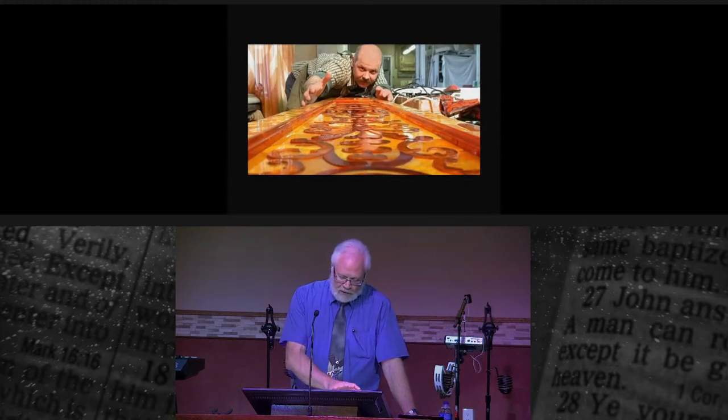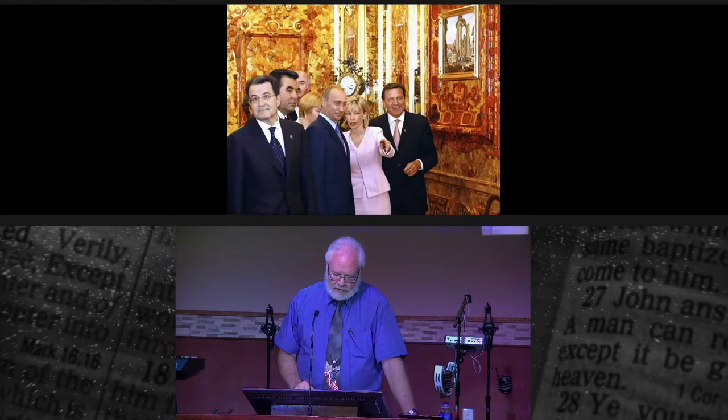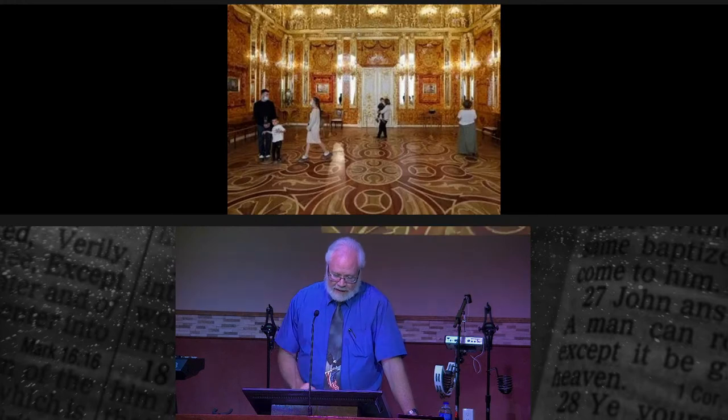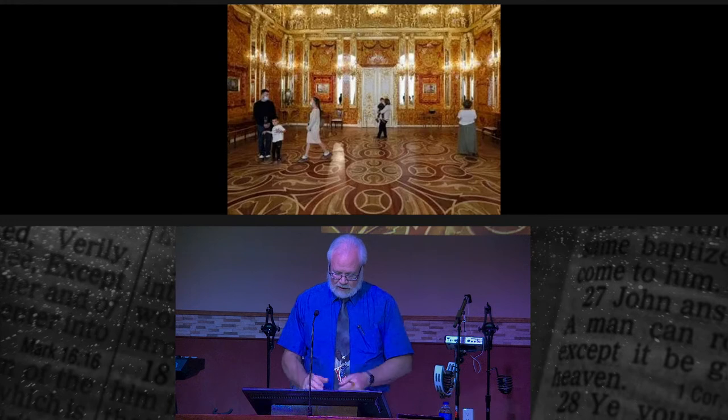But we see when we look here that the amber is not as thick as it was in the original. They had to cut corners somehow, so the wall wasn't as high, the amber wasn't as thick. And when Putin dedicated it in 2003, it looked beautiful, but it just wasn't as big. But it certainly was rather spectacular nonetheless. And nowadays you can go there, it's just outside of St. Petersburg, and take a tour of it.